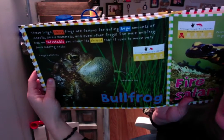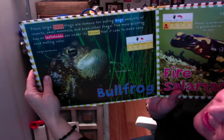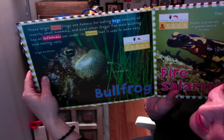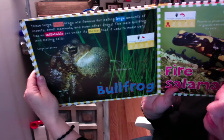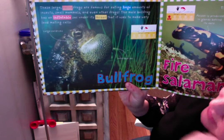Here's a bullfrog. These large, noisy frogs are famous for eating huge amounts of insects, small mammals, and even other frogs. The male bullfrog has an inflatable sac under its throat that it uses to make very loud mating calls. This big puffy thing right here is its inflatable sac. Wow.